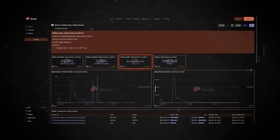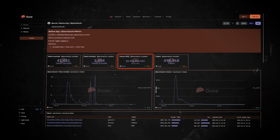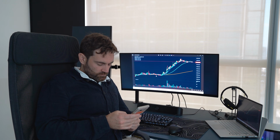There's no comprehensive data on Believe's total revenue, but with around $4 billion of trading volume noted by June, 2% works out to $80 million of fees, with $56 million going to creators and $24 million going to Believe. Not too shabby for a launchpad that's only been around for a few months.